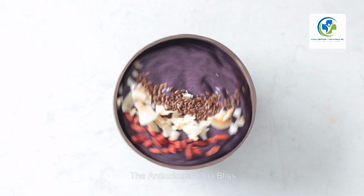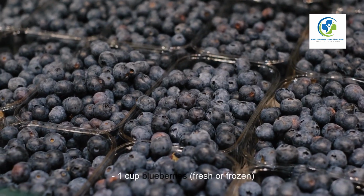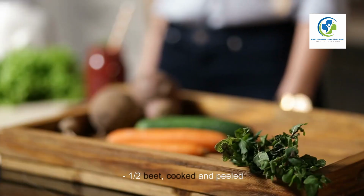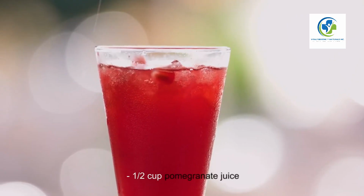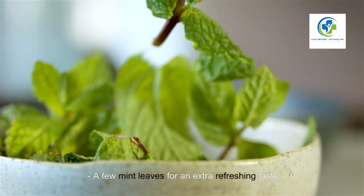5. The Antioxidant Chia Bliss. Ingredients: 1 cup blueberries, fresh or frozen, 1 TBSP chia seeds, 1 beet, cooked and peeled, 1/2 cup pomegranate juice, 1 cup water or almond milk, a few mint leaves for an extra refreshing taste.